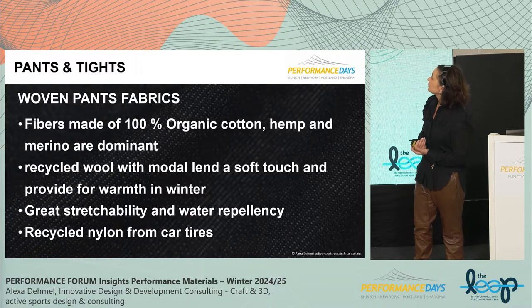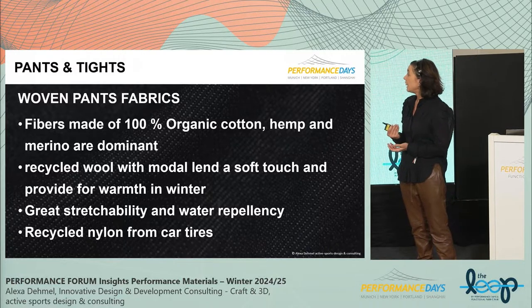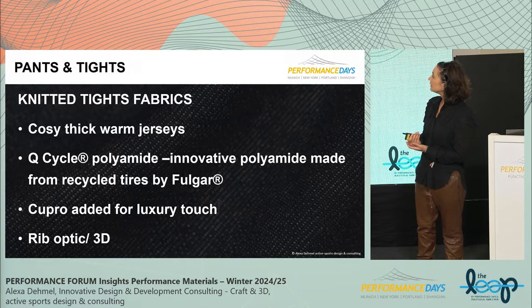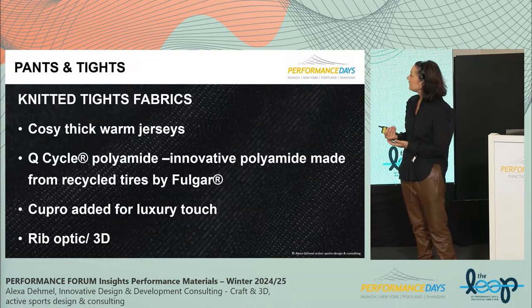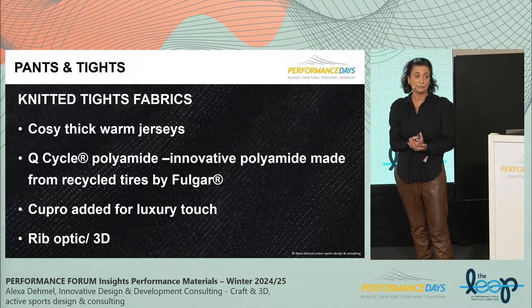Woven pants fabrics in pants and tights are made of 100% organic cotton, hemp, and merino, and it's quite dominant there. Recycled wool with modal lend a soft touch and provide for warmth in winter. Great stretchability and water repellency, and recycled nylon from old car tires. The knitted tight fabrics are often cozy, thick, warm jerseys, Q-cycle polyamide, innovative polyamide made from recycled tires by Volgger, Cupro added for luxury touch, and Rip Optic or 3D.